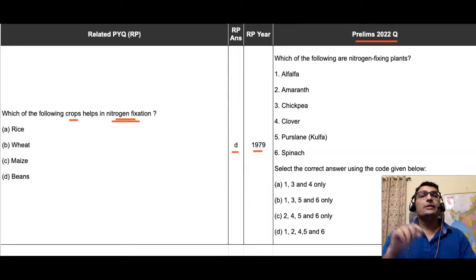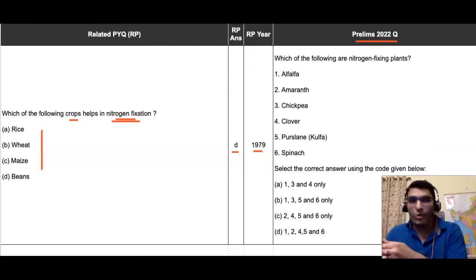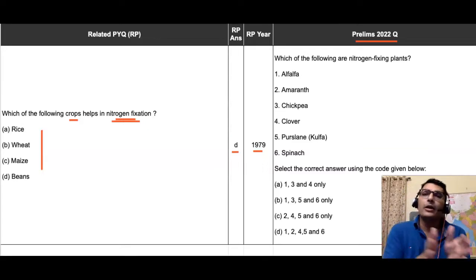Nitrogen fixation is an extremely important activity, right? It's very important. Right from class 6th it is talked about. Rice, wheat and maize are very common crops. Now if any of these common crops were fixing nitrogen, would it not be mentioned in your books? And would you not have studied that aspect? You would certainly be aware of that thing, right? You would have heard that thing.